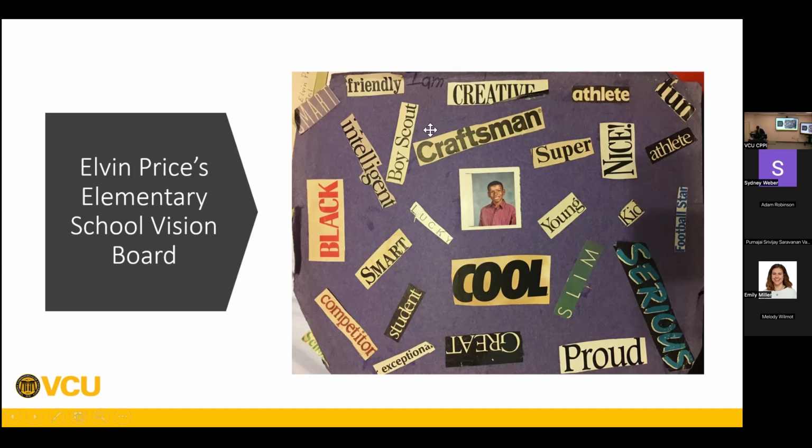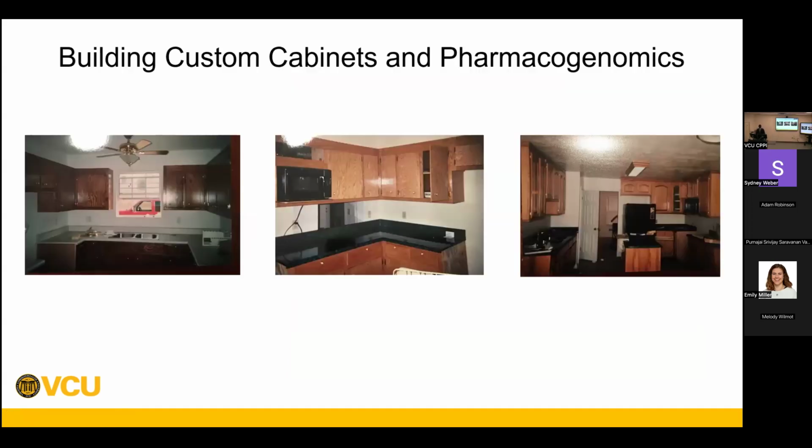But I said that I was a craftsman, right? And so how did I end up becoming a craftsman? So craftsmen, like you have to be comfortable with using tools, making measurements, getting things right. Like I was a craftsman. And how could I make that claim as an elementary school student? Because I worked for my dad, and my dad was a cabinet maker. We made custom cabinets to fit homes. They had to fit perfectly. They had to meet the specifications of the homeowner, or we were not going to get paid.